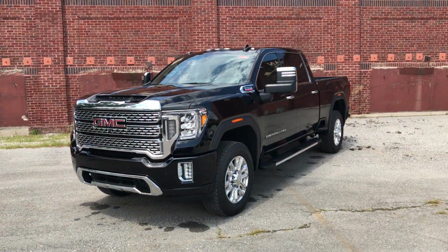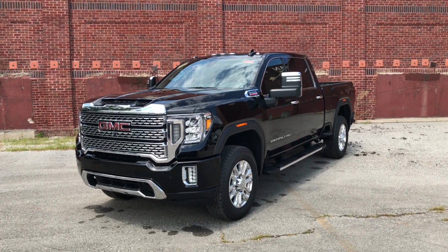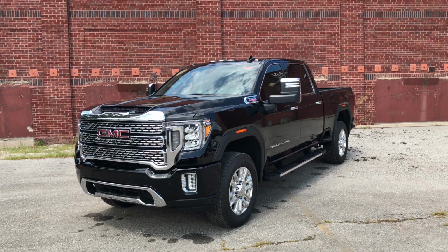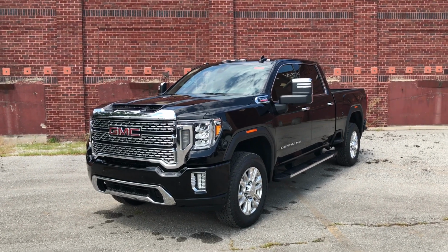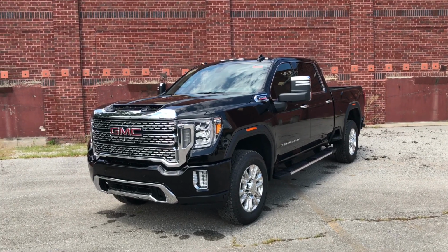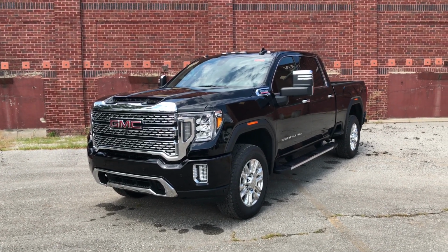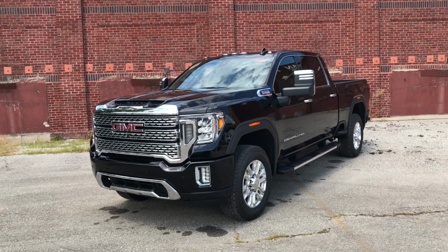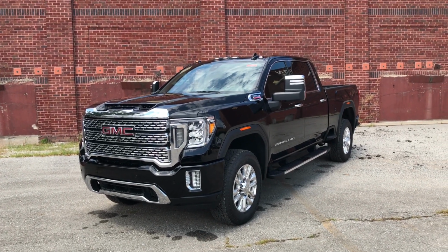So like I said in the intro of the video, this is a 2020 2500 HD Denali with a Duramax and the Allison transmission in it. So this is going to be a spectacular truck. This is the most commonly sold one that we have down here at the store. So we're really excited to have this one hit the ground. It's optioned pretty much with every option in the book on it. So we're really excited to see that.